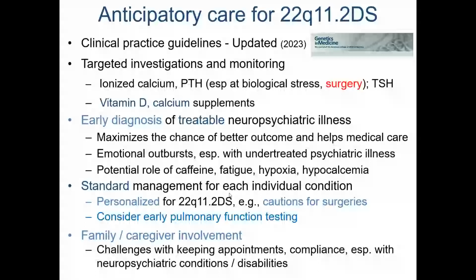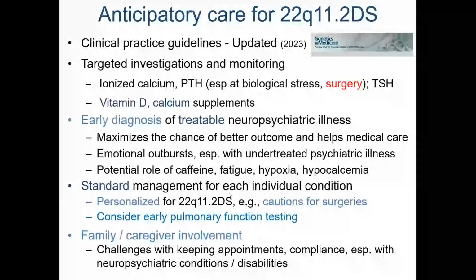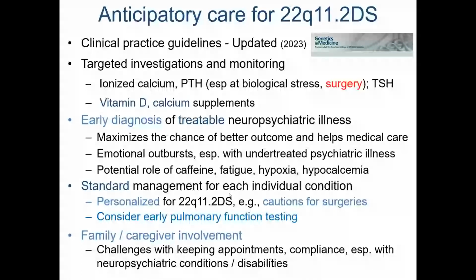Well, the management does differ. First of all, you're doing targeted investigations and monitoring that you would never do for other individuals with congenital cardiac disease. You're watching the ionized calcium levels and the parathyroid hormone levels, especially at times of biological stress, which includes during and around surgery. You're monitoring the thyroid stimulating hormone levels. You're providing vitamin D and sometimes calcium supplements, but particularly vitamin D supplements.